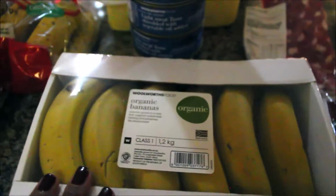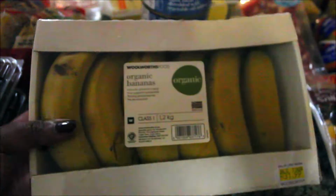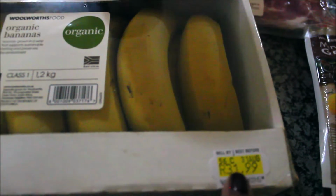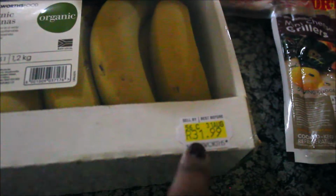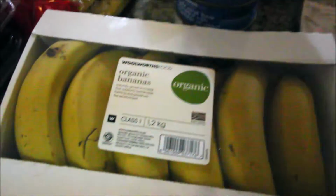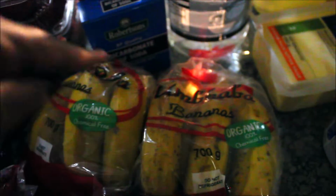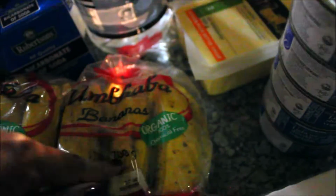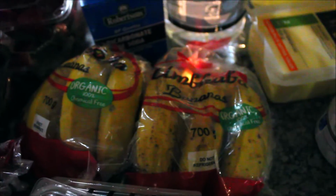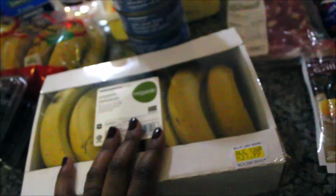So before I went to Food Lovers Market, I had already bought these organic bananas from Woolies. They have since gone up as well because they used to be 28 rand, but I'm still happy with the price compared to most. And when I got to Food Lovers Market, I saw that there are more organic bananas for 2 for 25. This is just 700 grams, but because I'm going to be making a lot of smoothies in the morning, I thought let me just bulk up on both the specials.